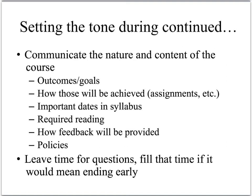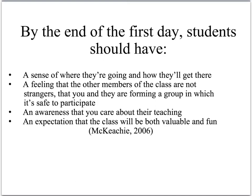Make sure you leave time for questions, but have a plan to fill that time if it would mean ending early, to stick with that recommendation of not letting students out early. The intention of this first day is to leave students with a sense of where they're going and how they'll get there, the feeling that other members of the class are not strangers and that they're forming a group in which it's safe to participate, because classroom atmosphere is definitely essential to student learning. They should also have an awareness that you care about your teaching and their learning, and an expectation that the class will be both valuable and fun.